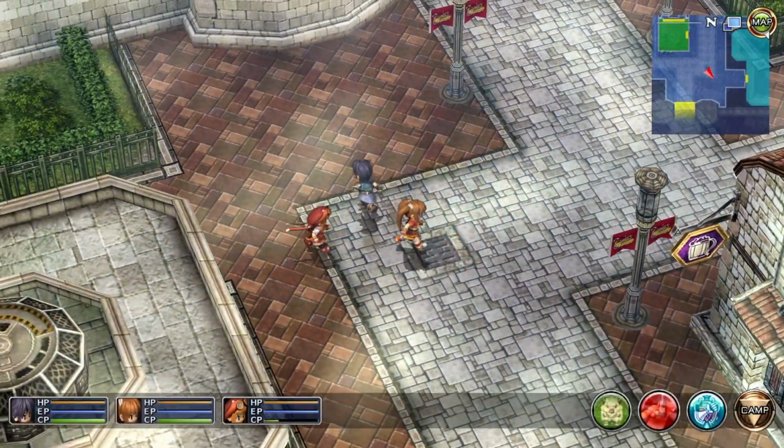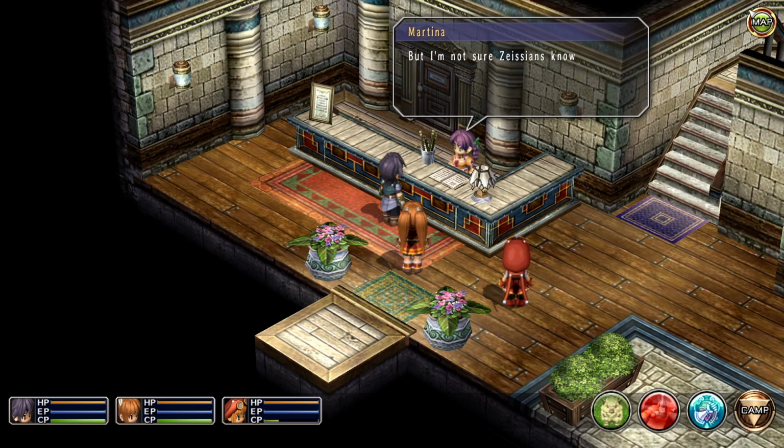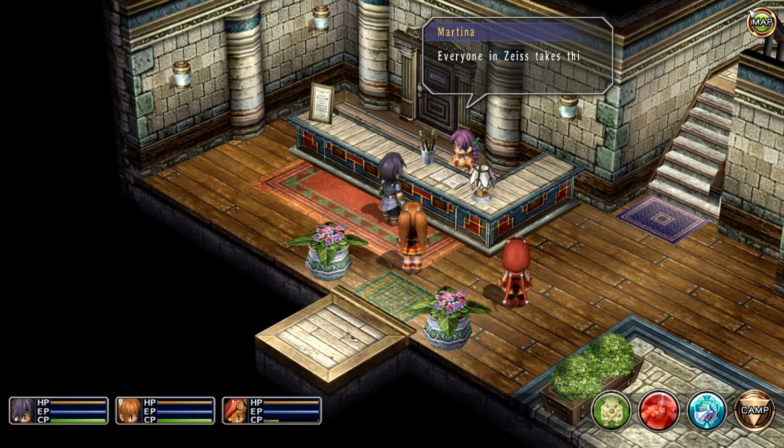Hotel there, and another house over there. It's important for us not to make our customers feel uncomfortable here, but I'm not sure Zeisians know how to be casual and friendly. Take our maid, for example. She's a bit over-enthusiastic. Everyone in Zeiss takes things too seriously. It wears me out sometimes.